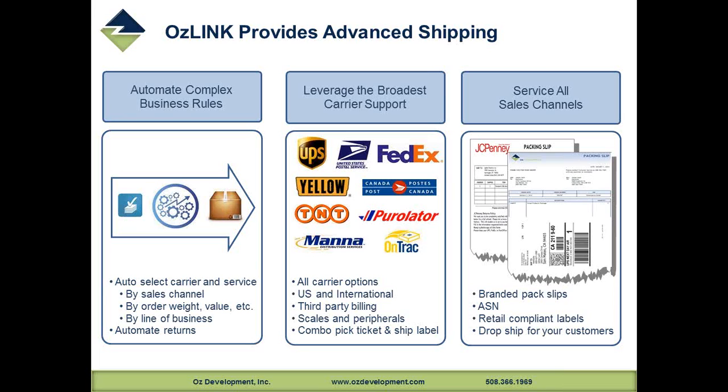And then the middle section is broad carrier support. So being able to support regional carriers like OnTrac, or in Canada Purolator or Canada Post. Some of the special services of the major carriers. So UPS has SurePost, which is targeted at residential delivery if you're doing e-commerce to U.S. residences. FedEx has SmartPost. So being able to leverage those capabilities within NetSuite becomes important. Or simple things like a scale are some of those things.